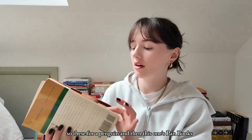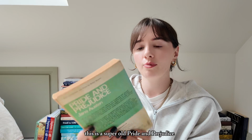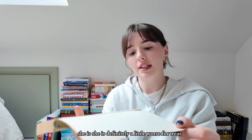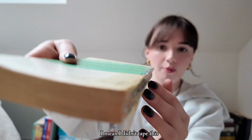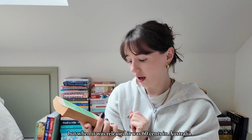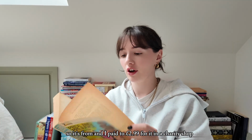So these 4 are Penguin, and then this one's Pan Books. This is a super old Pride and Prejudice. The spine is literally sellotaped together. She is definitely a little worse for wear. I didn't tape this. This is how I bought it. But when it was released, it was 60 cents in Australia, which is double, so 30p. And I paid $2.99 for it in a charity shop.